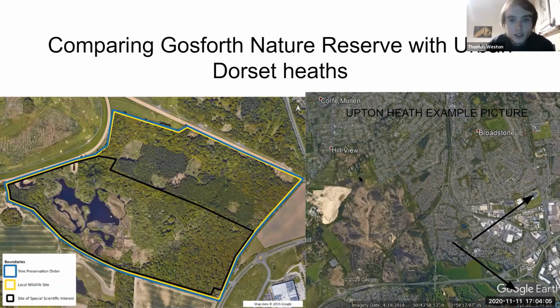So this is our area. This is Upton Heath. We're located near Poole and Bournemouth, and this is just one of the heaths in the Dorset area. As you can see, it's basically a heathland in the middle of a massive urban area. We've got Broadstone, Parkstone just to the north, and Corfe Mullen up there. We're trying to compare the two areas and show how these really nice, ecologically niche areas are being affected by humans. With our example, we can show you a different side to these birds.